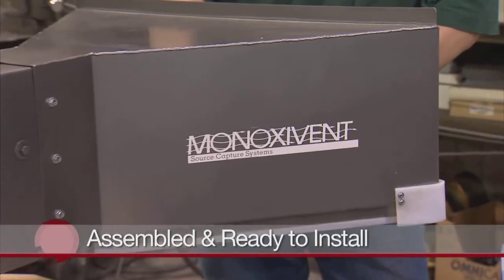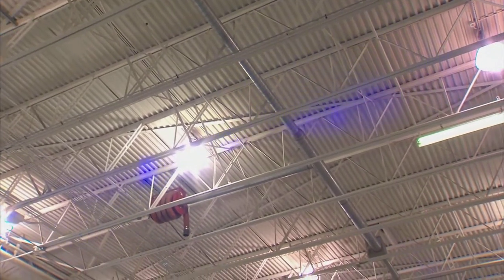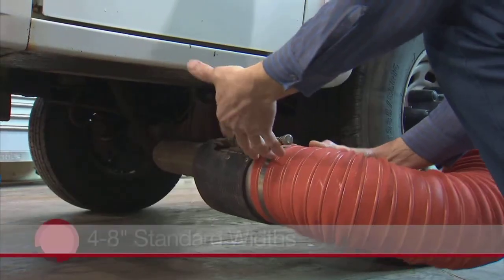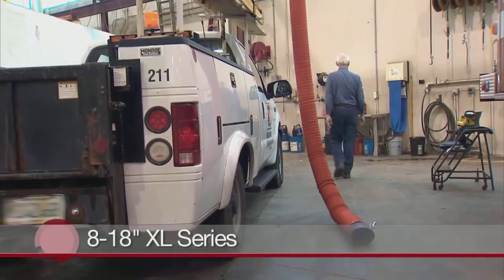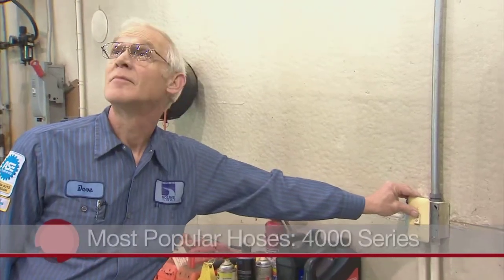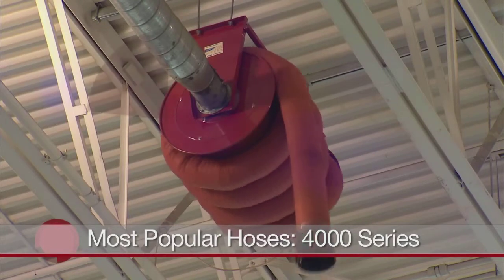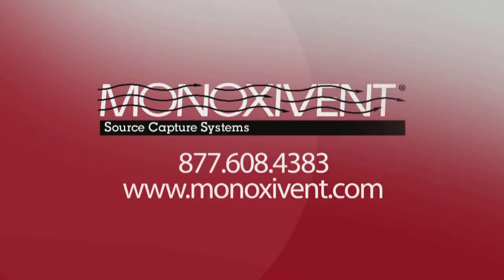We offer motor-operated and manual spring retractable models that are delivered completely assembled and ready for installation. Motorized hose reels can be connected with ductwork to a central exhaust system, or each reel may be equipped with a direct mount fan. Monoxivent motorized hose reels are offered in a variety of standard widths from 4 to 8 inches to an XL series of 8 to 18 inches. The most popular hose type is the Monoxivent 4000 series, a high-temperature silicone product. A variety of hose and tailpipe adapter options are available. Product information and specifications are available on our website.